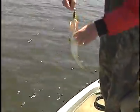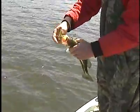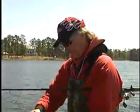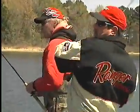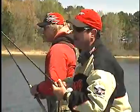Now, what do you call this exactly? This is a 5-inch double take grub. It's got 2 tails on it. We're marking the tails with a little bit of garlic dye, chartreuse. Kind of gives it that little brim effect, and it definitely seems to be working. That's a little bite right there.